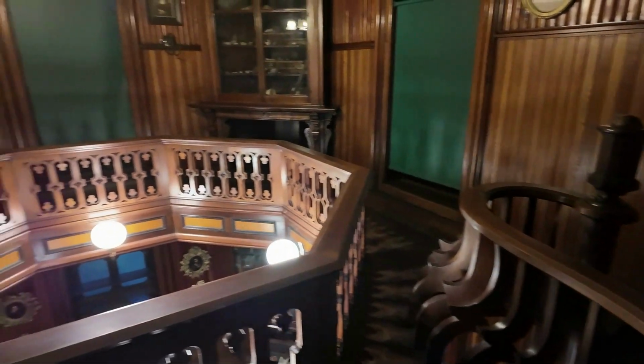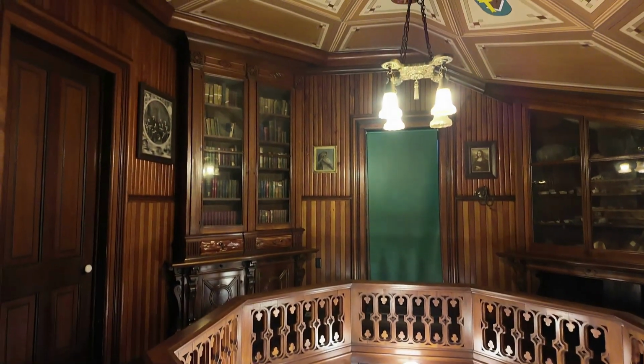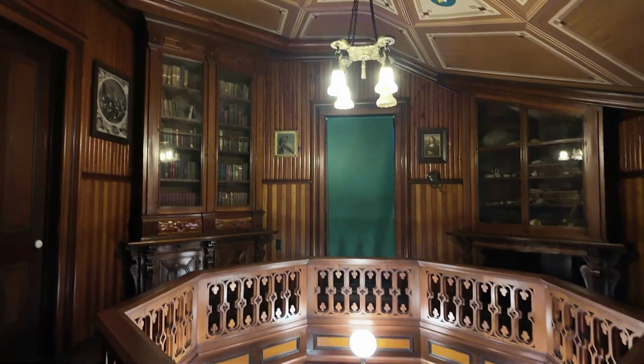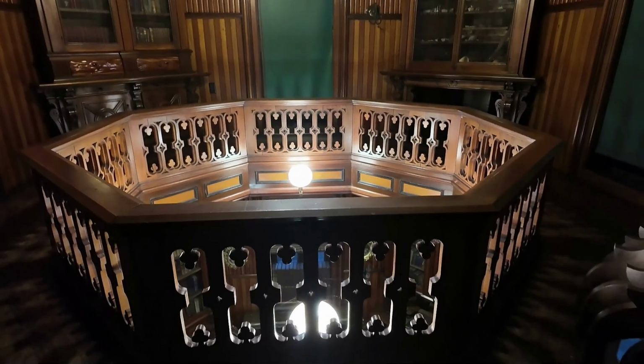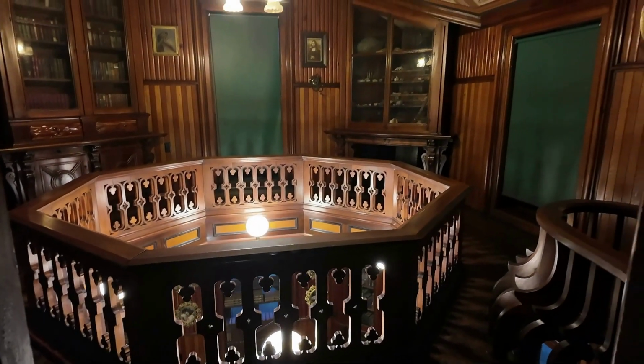The craftsmanship's amazing in here. Mm-hmm. Again, most of the library woodwork Robert Tinker did himself. Self-taught artist, businessman, genius all around.